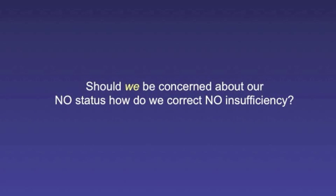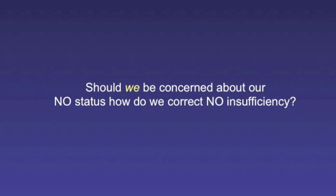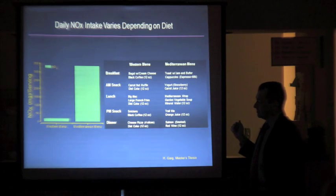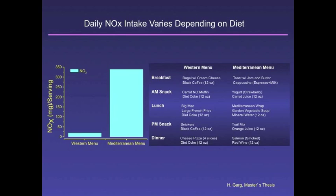So what I've shown you today is really basic science in animal models. So do we need to be concerned about the foods we eat, and what's the nitric oxide activity or potential of certain foods? Of course, the answer is yes, we should. A kind of contrived study was performed by Harshsagar, who was a master's student in Boston. In the Mediterranean region, it's known that the Mediterranean diet is very cardioprotective and has anti-cancer properties.